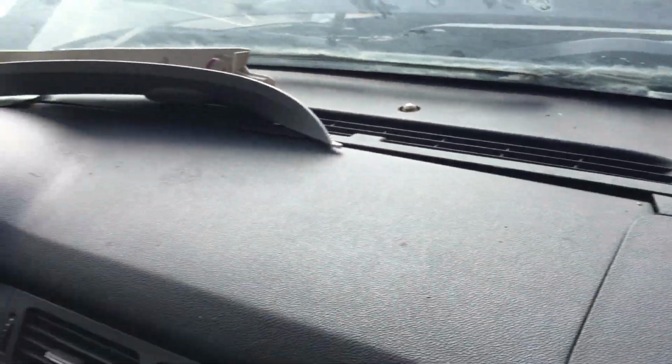Nice black vinyl seat in the rear. Appears to be in good shape. It's got carpet all throughout. The dashboard is cracked. Very common on these for the dashboard to crack around here. The rest of it looks okay. It's got the center console. The armrest is torn.